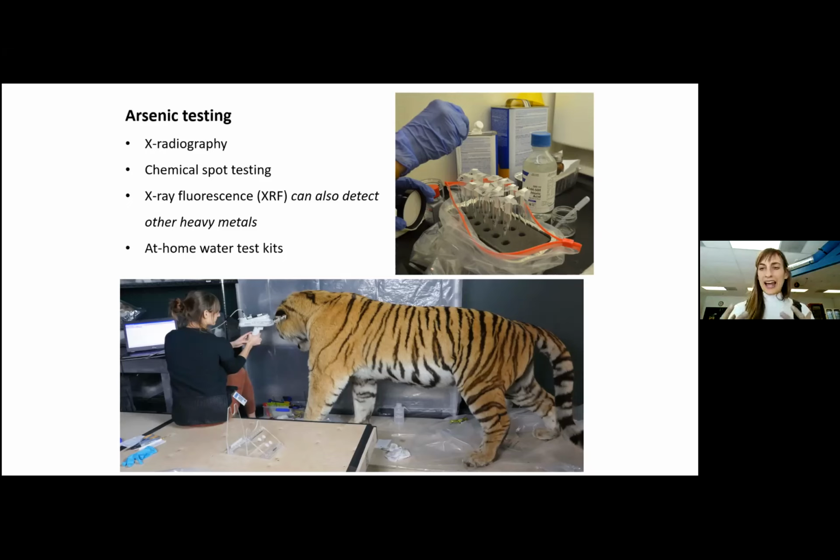And there are also at-home water kits. So you can test for arsenic in your water, and people have converted those and used those for testing specimens as well. I was talking to Shenandoah National Park, and they adapted the at-home water kits for their use, but it just took forever. So they did 12 specimens, and I was able to come in and confirm with my XRF that every time they got a positive result, that was right.